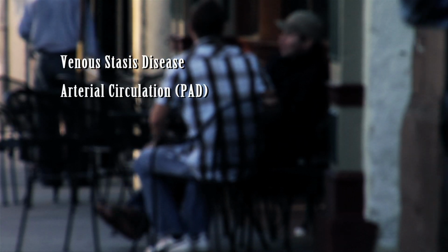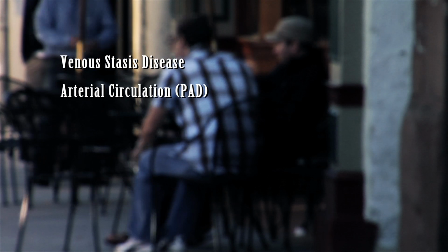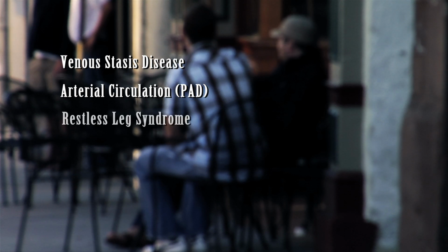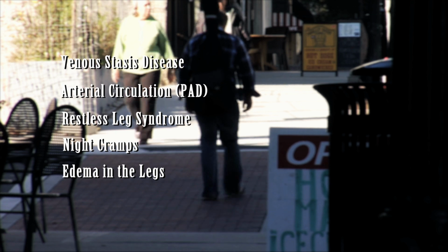Problems with venous stasis disease, poor venous circulation, can lead to blood clots or DVT and pulmonary emboli. Problems with arterial circulation, also known as PAD, are big. Other things that can really be problems are restless leg syndrome, night cramps, edema in the legs, and so on.